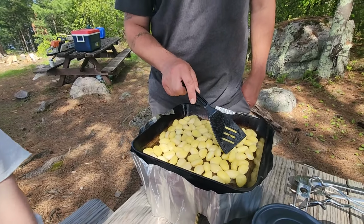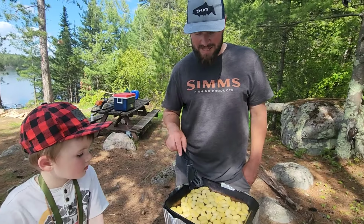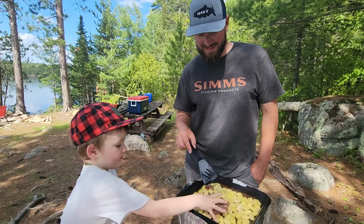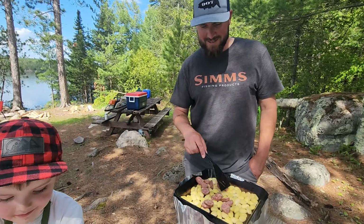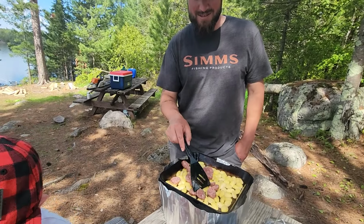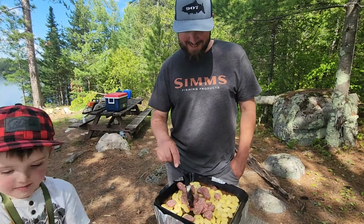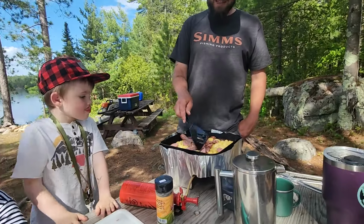So when it starts to get that little crust formed on it, that's when I like to add the meat. So let's get the meat in there, Finn. Throw a bunch in there. Hurry up. There you go. More yet. Put it all in there. There you go. I'll mix up the ingredients. Very well, let's get it in there, buddy. All right, a couple more pieces. There we go.